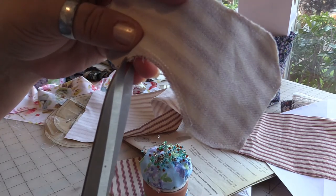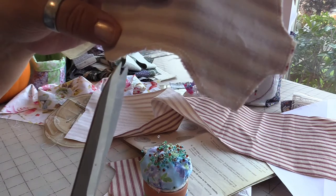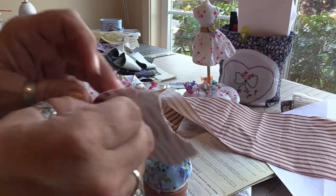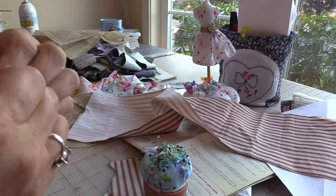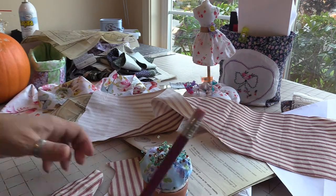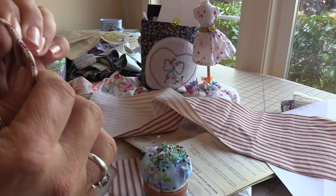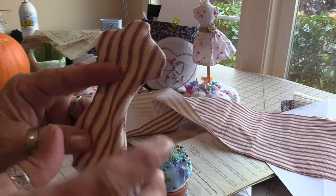Now I did do several lines of stitching to kind of help do a little bit of stay stitching, but we do have to clip to get this to turn. All right, we're gonna see how it goes. Ooh. There we go. There's our little doll. So next step for her is some polyfill. I will be right back.